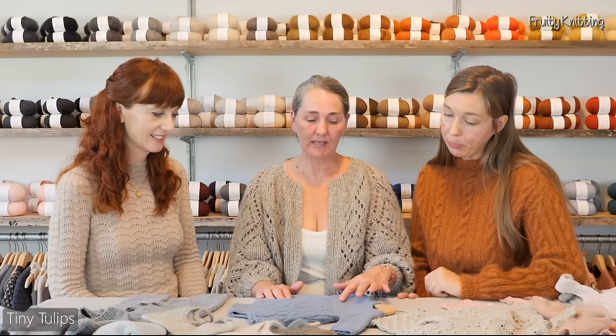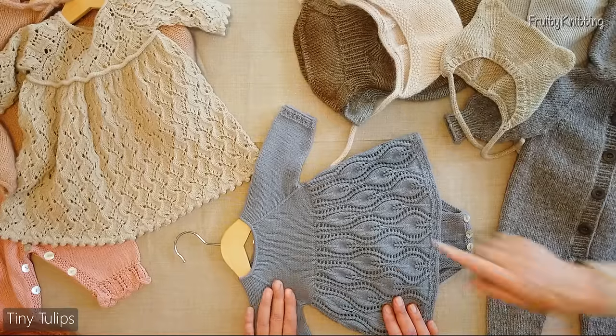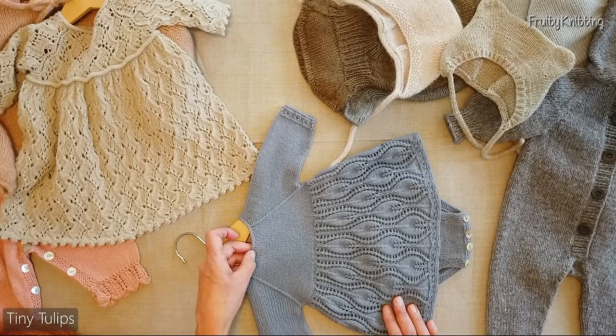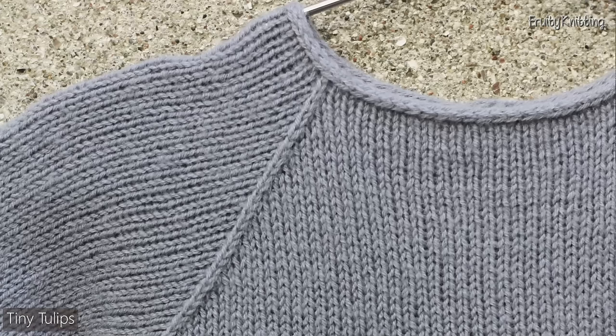And again, for making the decreases and the raglan shaping, I ended up making an I-cord trimming at the neckline to pick up, so that every detail would fit together into one piece. It's very stylish, very beautiful.